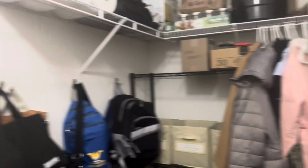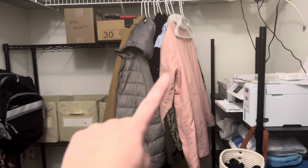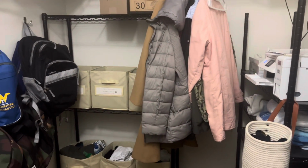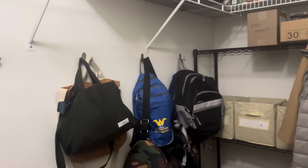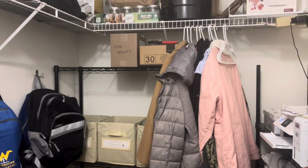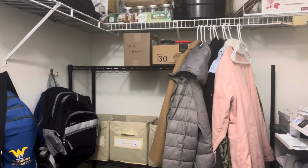Because they're not going to work hanging here. I don't think they're going to work hanging here. This has always been more for bags and stuff, but we're going to have to maybe see how that works and if we come up with a better solution for now. And then shoes.